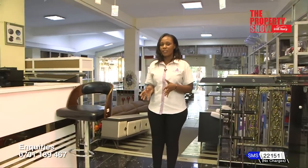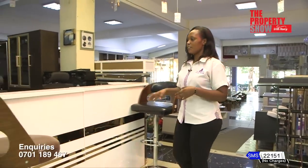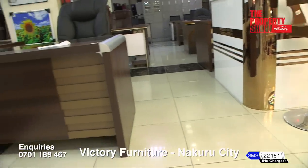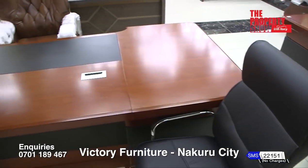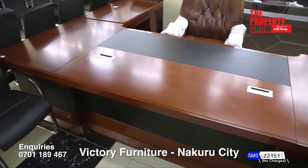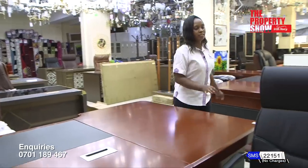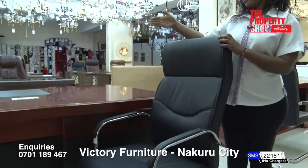This is our office section. For example, here we have the reception unit. We have the most executive office desk. It's a 3.6 table. It's of mahogany, executive office chair. You can recline. We also have the visitor's chair. For this one, it's a leather seat to match with the office chair.